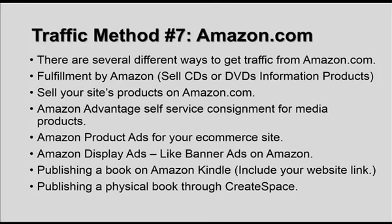Publishing a book on Amazon Kindle, include your website link in that book where it makes sense. So include it at the beginning, maybe a few times in the book if it makes sense. But Kindle can be a great way to get traffic. We all know Kindle is huge. It also is a good way to generate passive income for yourself. Publishing a physical book through CreateSpace is another great way to build up your authority and also to get you long-term traffic because you have your link out there in a physical book. So it's a really tremendous way to get yourself long-term traffic.